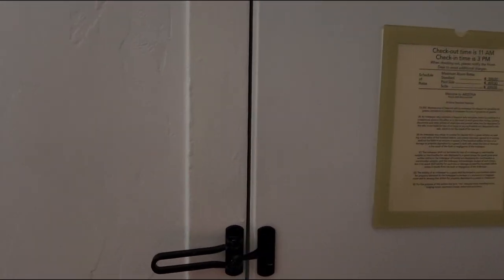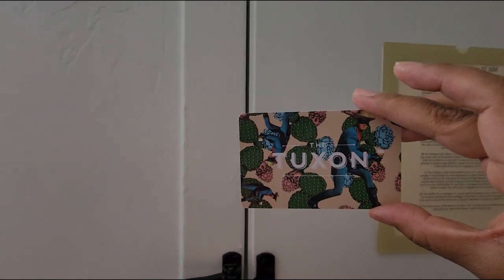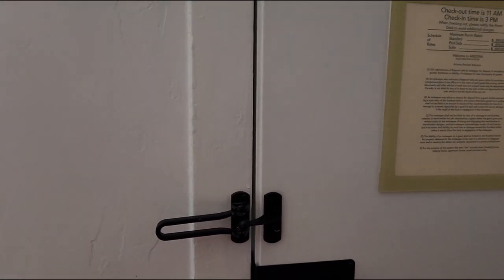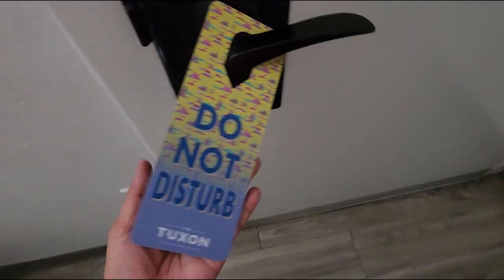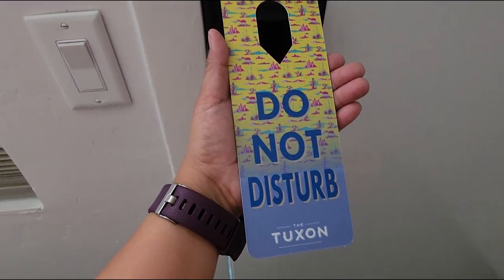Everyone, welcome to a tour of my hotel room. Today we are staying at the Tucson? I'm not sure, I think it's Tucson, but this is where we're staying. And I love all of the design that's involved with this place. I mean, look at this. Do not disturb sign, how cute is that?